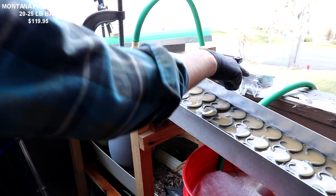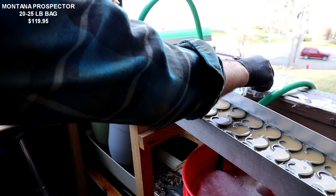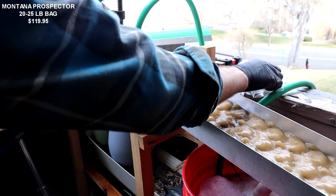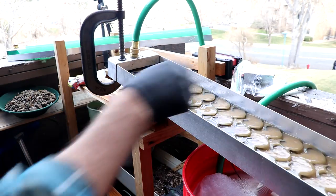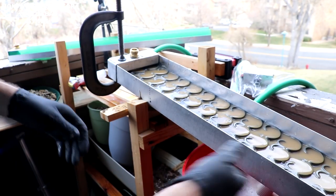I have a bilge pump speed controller over here, which is not waterproof, by the way. So all I have to do is just turn that off. Turn the knob all the way down, disconnect the hose, and we put it into a bucket, clean it out.